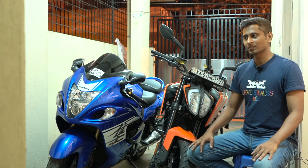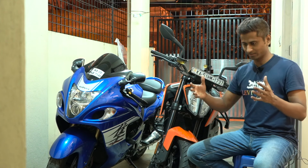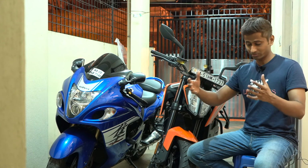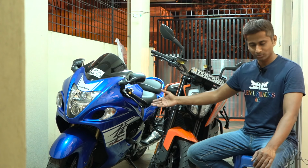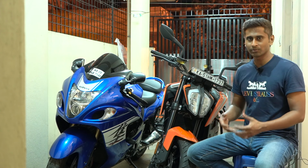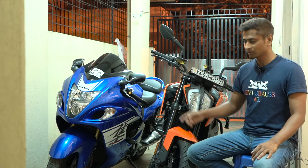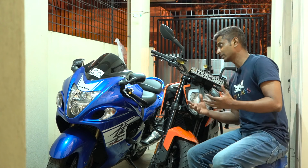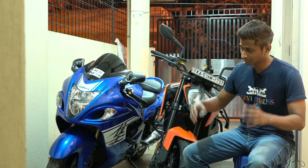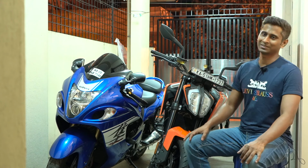And the second reason is I thought of owning one fared hyper sports superbike. So here it is. I bought it. It weighs 260 kilos. I'm used to lightweight motorcycles. This one is close to 170 or something, and that is 260. I just wanted to go through that experience, how it feels to ride 1340cc with 197 horses in the engine.